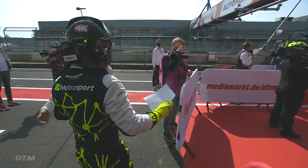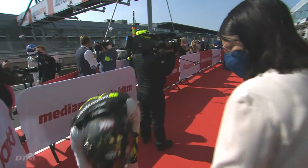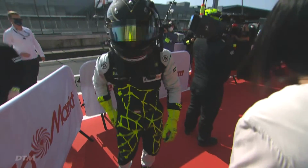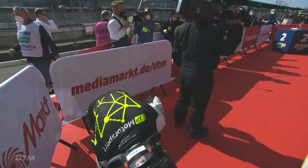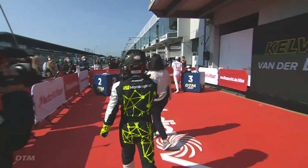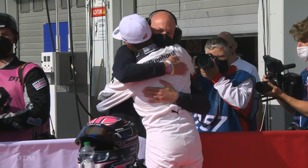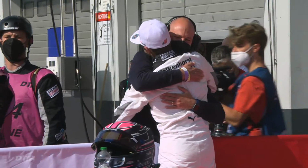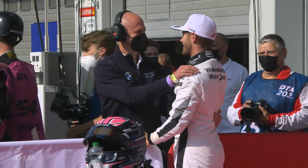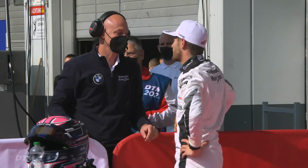He has been Mr. Consistent so far this year, and that is exactly what you need to do in this 16-race DTM Championship. You can't win them all. Win the ones when you've got a chance. Bag a podium if you get a chance, but keep scoring points every round. And that is something that Kelvin and a few other drivers have been very good at this year. Points in all 6 races so far for Kelvin Van Der Linde, which is why he's top of the tree.